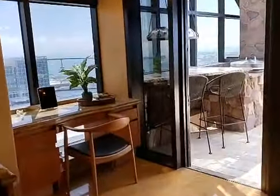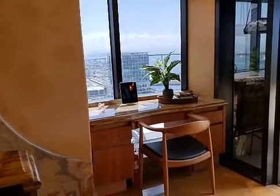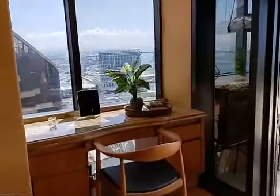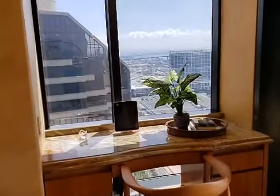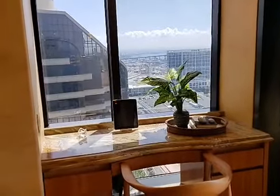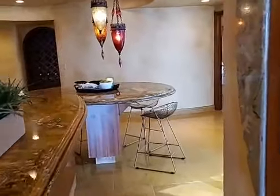So you have a home office, a little space just to pay your bills or whatever you want to do. That is a little spot that looks all the way towards the east and the south. And in the distance, where those clouds are, is Mexico. So it's pretty wild what you've got. So you've also got informal eating here when you come through the kitchen.